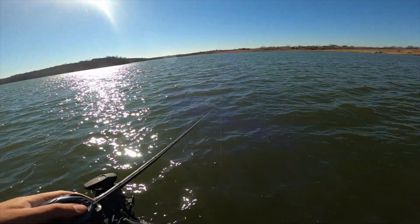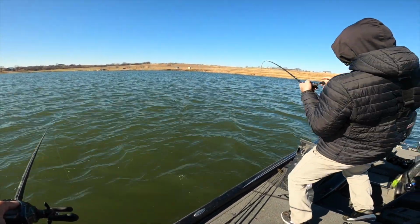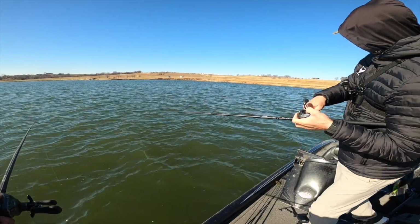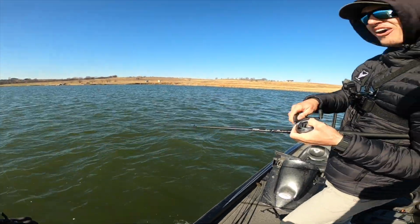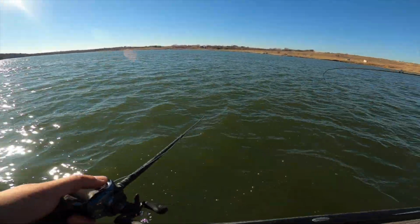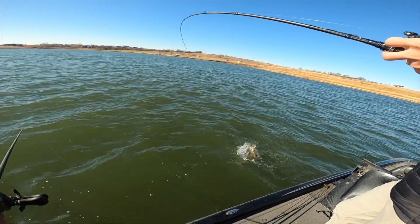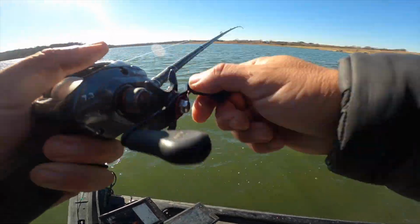There we go. Got him? Yep. Oh God, Slaw, what'd you get? Oh shit. You got a damn donkey. Too bad I don't have a working GoPro. Yeah. I don't know if I do either. It's okay. I'm gonna spot lock. Very big. Spot locked. He ate it. Ooh. He ate it. He's pretty big. I'll get your net, bro.